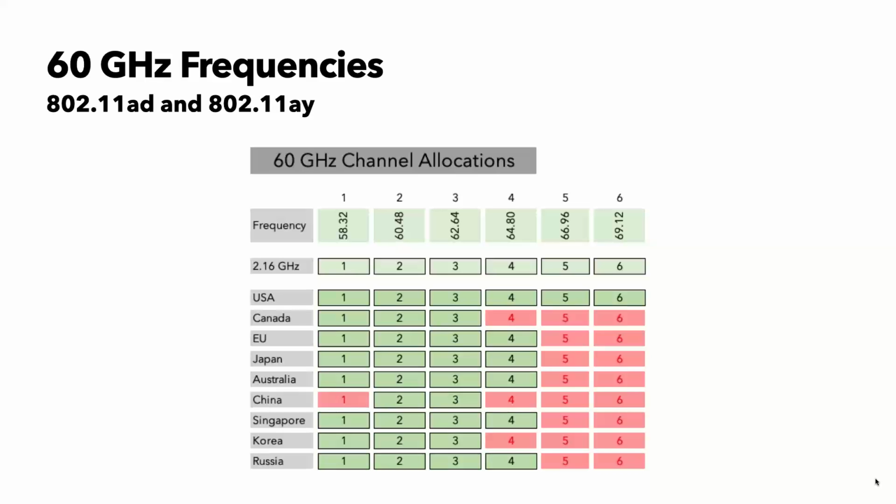Only 6 channels. In the US, we're the only place that can use all 6, but I listed here some of the other countries and which of those channels you can use. There's a lot going on here in 60 gig. If you haven't got to it yet, they have point-to-points that are probably the easiest to play with, and meshes. There's even a new company that is using the same little teeny antennas to replace in-building wiring.